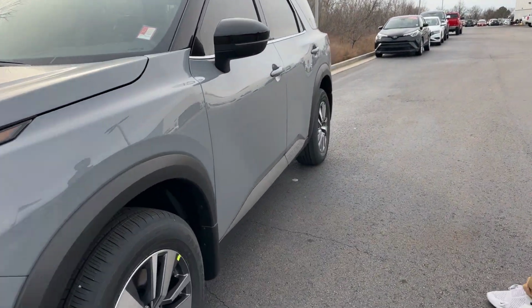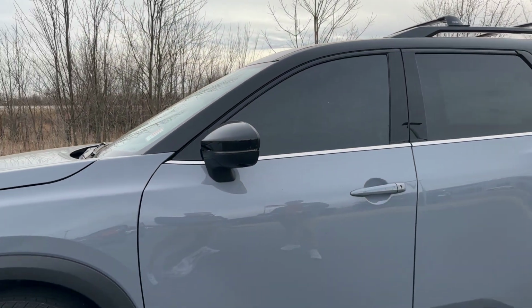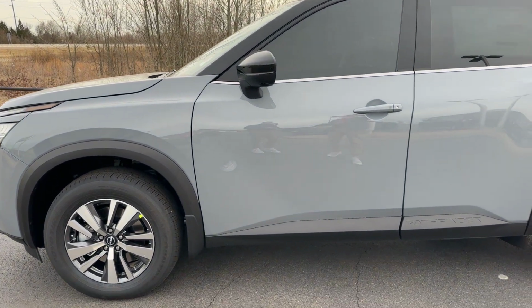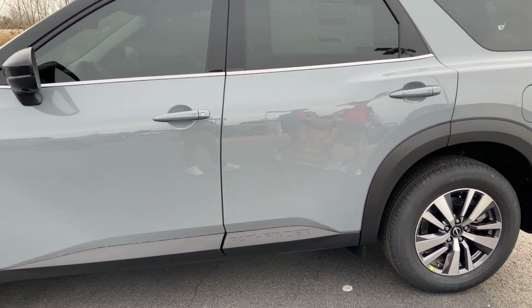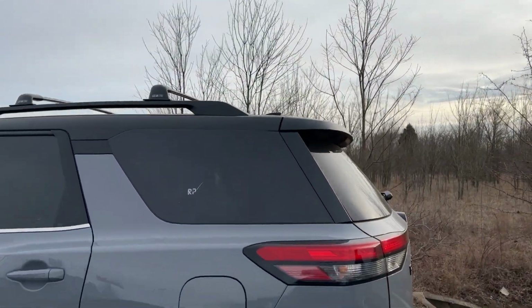Over here on the side, you're going to notice that on our mirrors, you have the eagle eye camera view. So whenever you are in reverse, you have a full 360 view around your car and a backup camera. On the front there, we have the forward collision camera because Nissans are equipped with all of our safety features.